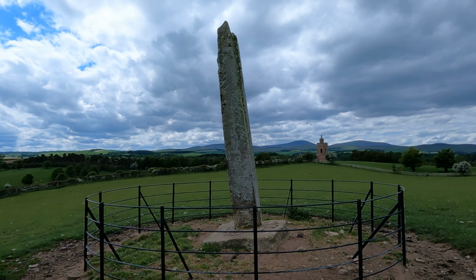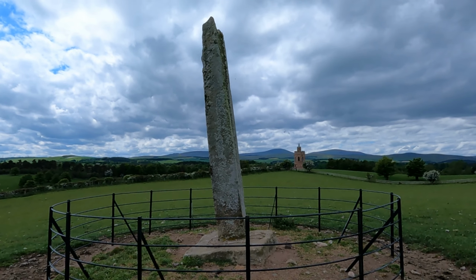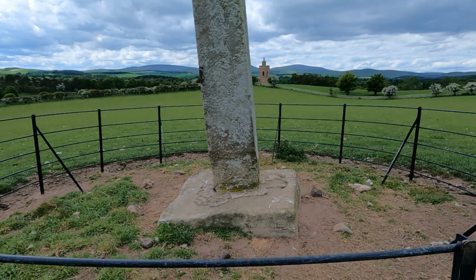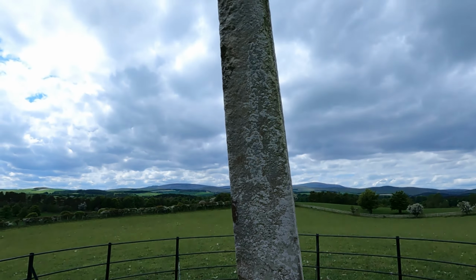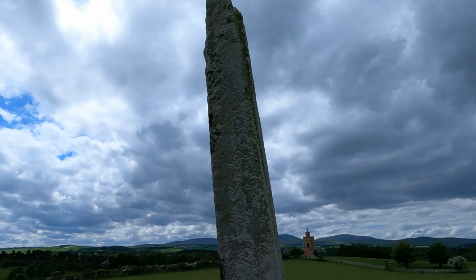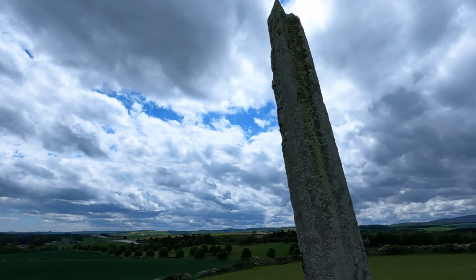This here's the Hurlstone, it's the remains of a medieval cross from about the 11th, 12th century. We've already seen quite a few of these bases that were missing the cross. This one contains the post or the pillar of the cross. Obviously the cross bit's missing though.